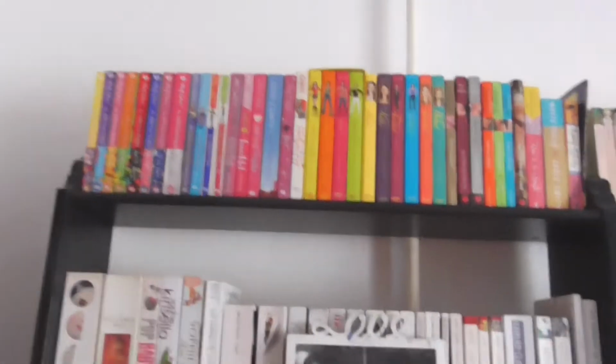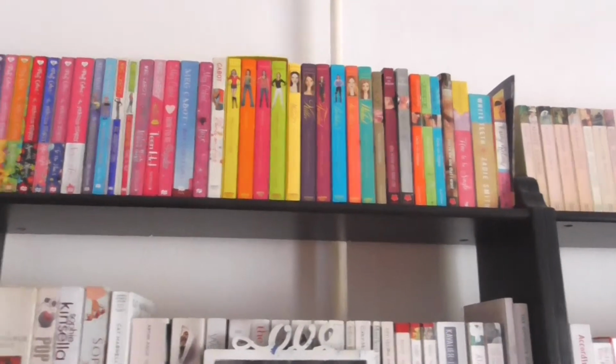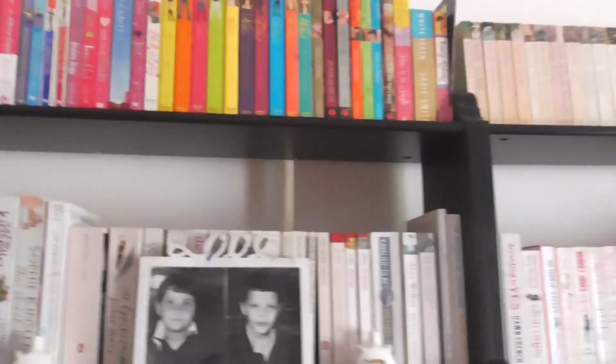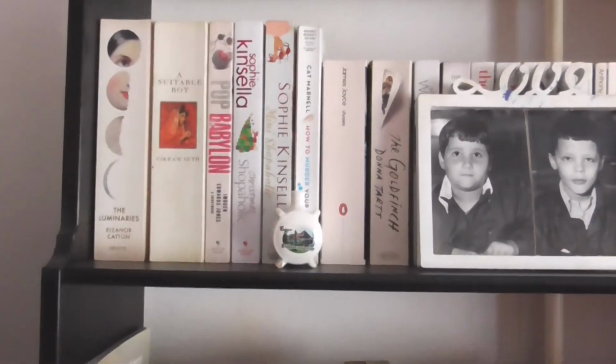First off, these are not a rainbow in themselves, but these are the series that I have. So I have the Princess Diaries, A Few Mac Habits, Pretty Little Liars, and the Gossip Girl series. And then we move on to the white books. I am starting with the white.